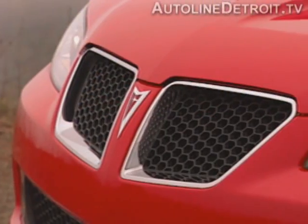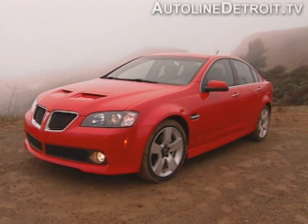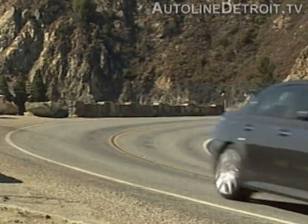When GM was designing the global platform the G8 is built on, they benchmarked the BMW 5 Series, which is not an easy target to hit. But still, they reached for the stars and damn near touched the Big Dipper.